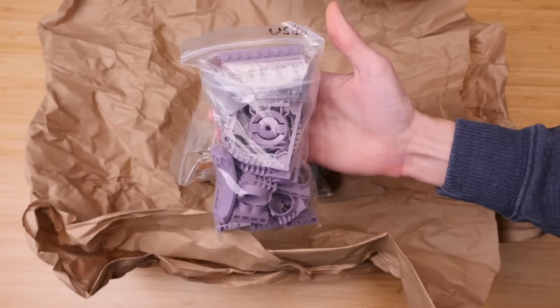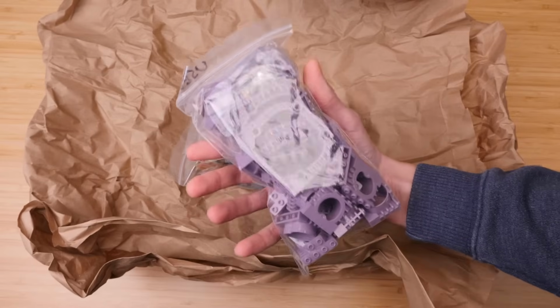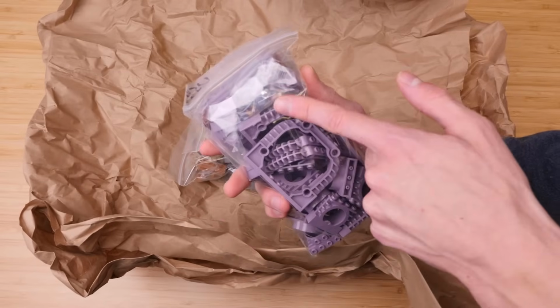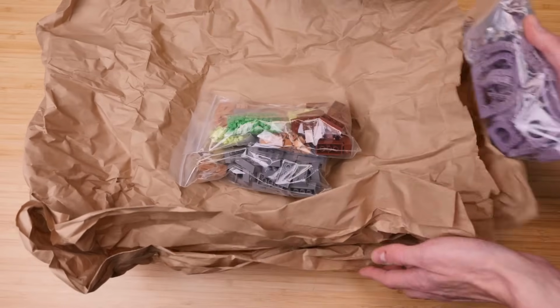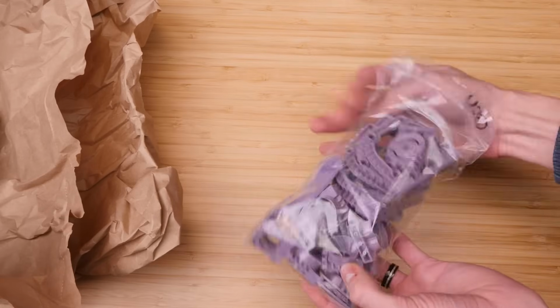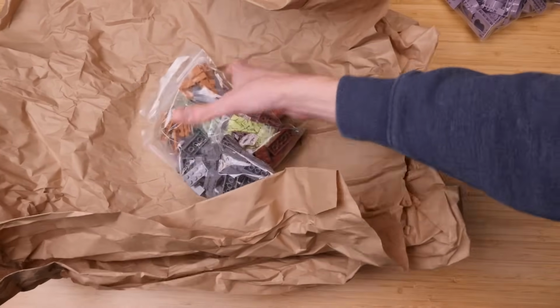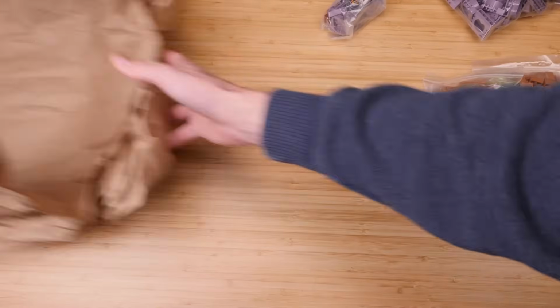Oh, this guy had a lot of sand purple. It's a beautiful thing. So this probably is what warranted the larger box. But I do see some non-sand purple things in here. I'm gonna save that one for last. That's some good stuff, but you know the drill with these. I'm liking what I'm seeing here with the bagging compared to some of the previous orders.